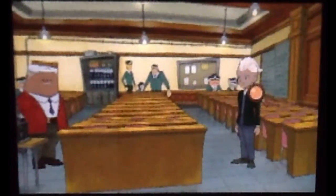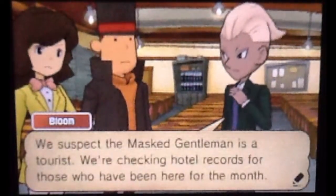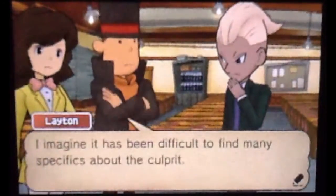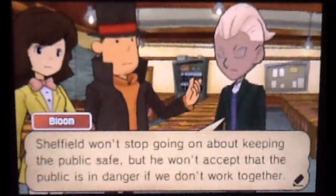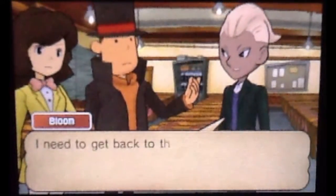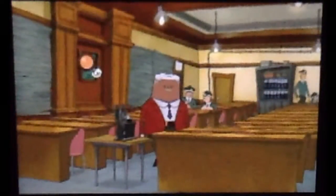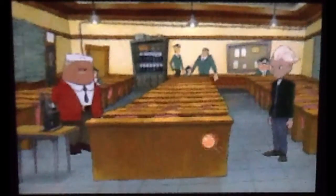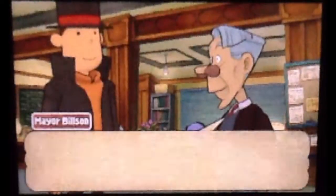Let's see, does Bloom have a puzzle? No, he does not. Let me see, is there a puzzle here? No. I feel like there's another puzzle in this room, but it looks like there are no other puzzles. Yeah, I don't see any puzzles anywhere. So let's go back over here. Let's talk to the mayor before leaving.